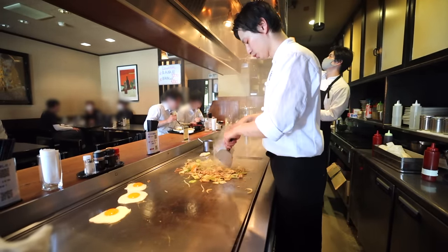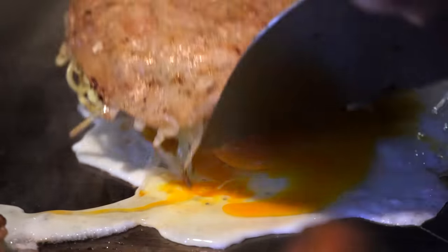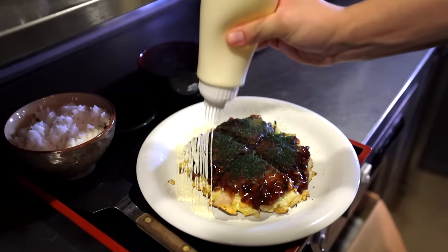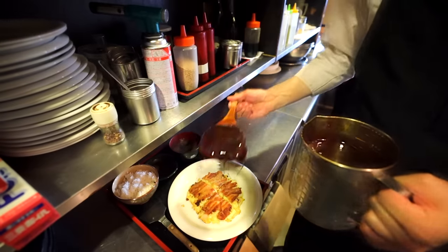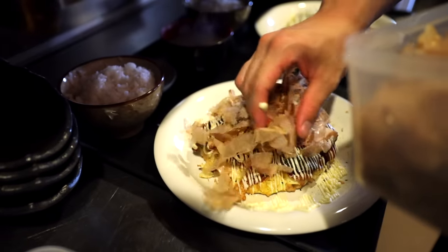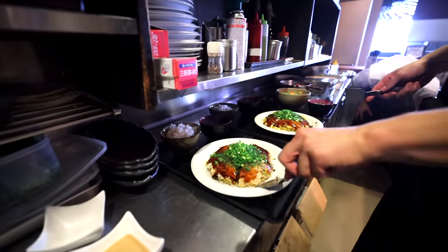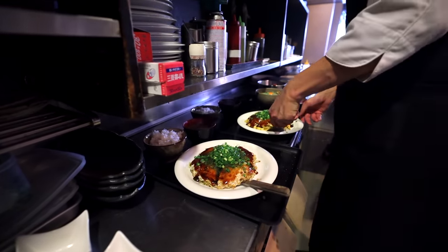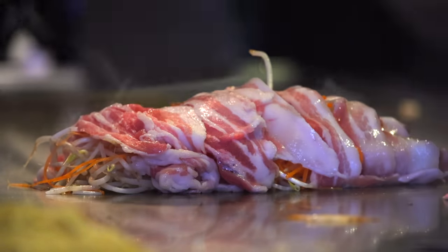in his head to get into his zone. This whole process is made even more efficient with teamwork as one person cooks while the other finishes the plating, which includes saucing, toppings, and sides. And then once plated, it's immediately taken out to the customer's table. Quite an efficient team. And each full lunch set is around 800 yen, about $5.85.